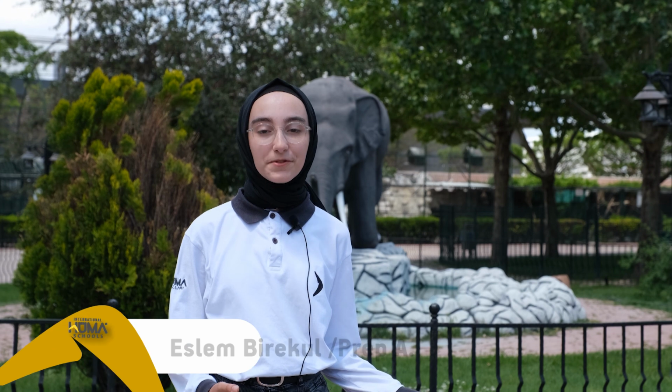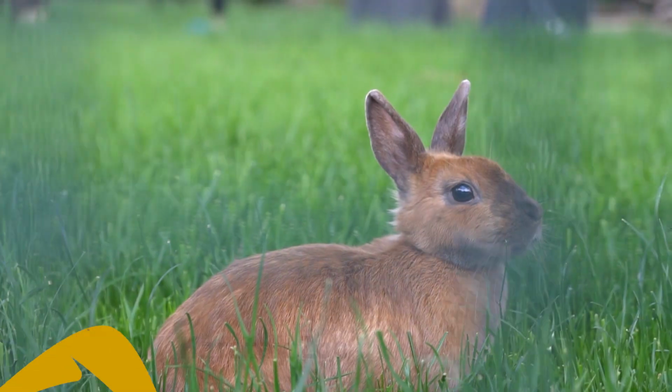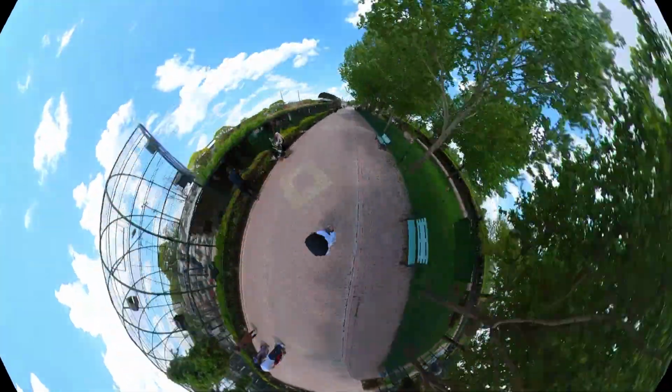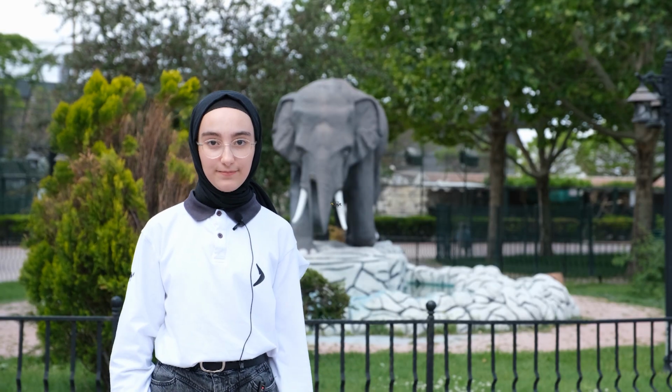This is Karatay Zoo. The zoo is located within the borders of Karatay district of Konya. This zoo, which is located in Akçeşme district, is the only zoo you can visit in the city. Needs of animals continue to arrive here. There are nearly 80 species and 500 animals here. Their cages are cleaned and their daily needs fulfilled every day.